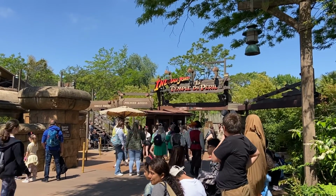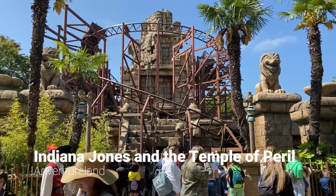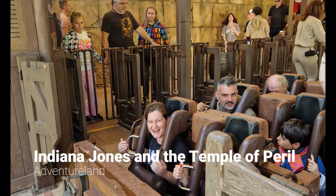After the Phantom Manor, we swapped kids again and I rode the Indiana Jones roller coaster with Lucas. I found the Thunder Mountain to be a smoother ride and more enjoyable.